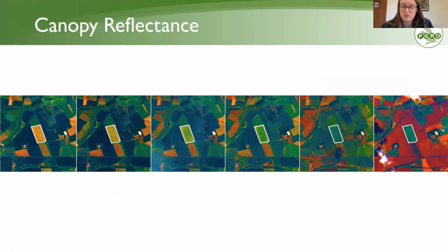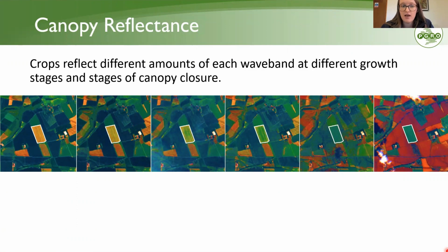So Canopy Reflectance, that's one of the ingredients in the models. It can be very, very useful as it serves as a snapshot of what the crop is doing at any given time. So as you can see here, we have a series of images that were taken by the Sentinel-2 satellite of this crop. And as you can see, it gets greener as we go through the season. And there are lots of other non-visible wavelengths that are reflected by crops as well, at different growth stages and different stages of canopy closure.